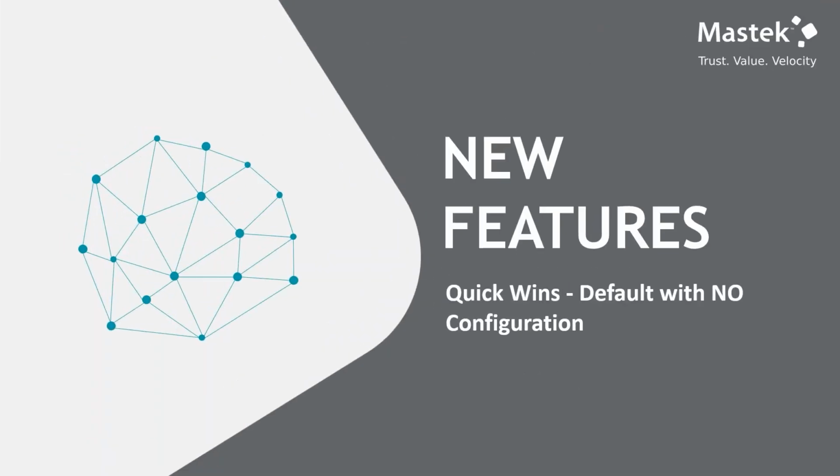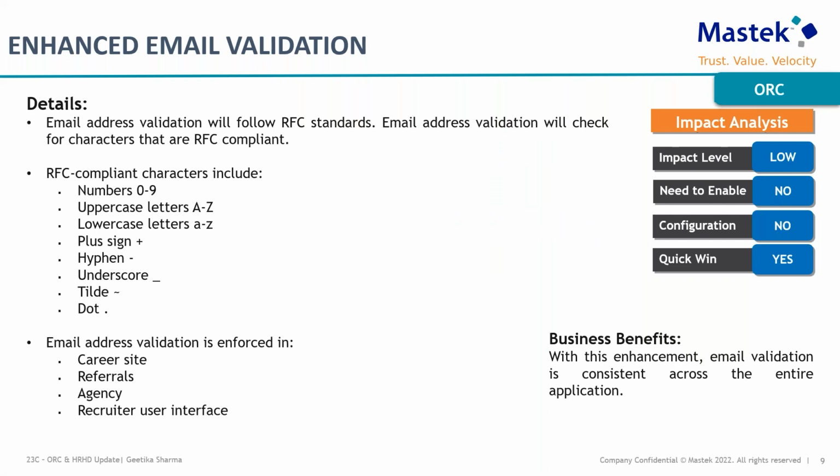So first, we are going to discuss the new features, which are quick wins, with default, with no configuration required. Okay. So the first one is enhanced email validation.